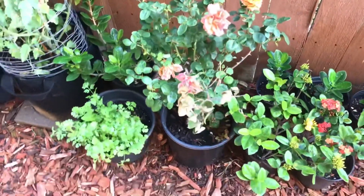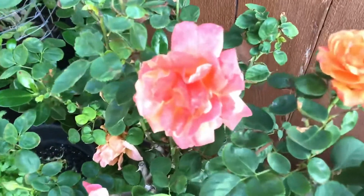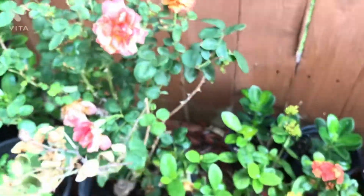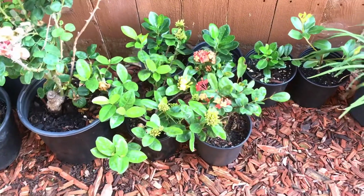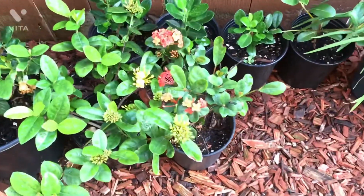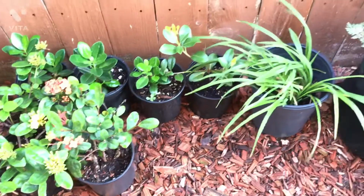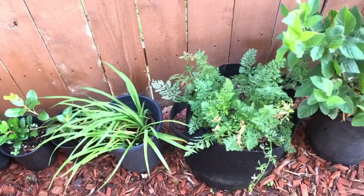Some cilantro that's pretty much done. It already has a sweet lemony kind of taste to it. My roses, I'm not sure which variety this is, but this is the time for them. Like I said, roses don't do great. It's just that this is the right time for them. Some Ixora. I have yellow and orange. I had it in the corner garden, and the stems kind of start to rot or something. I took them out of the ground, potted them up, and we'll see what they do.